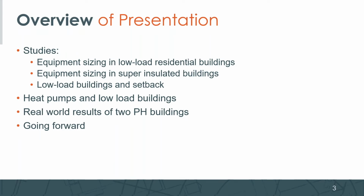We're still growing. When I started here, I was working in the Department of Energy's Applied Research Program, called Building America, and then I transitioned into Passive House. And what I'd like to do with this presentation is show you some studies that we did under that Building America program that shows what the impact of these high performance buildings have on the actual size and calculations that need to be done, or vice versa.